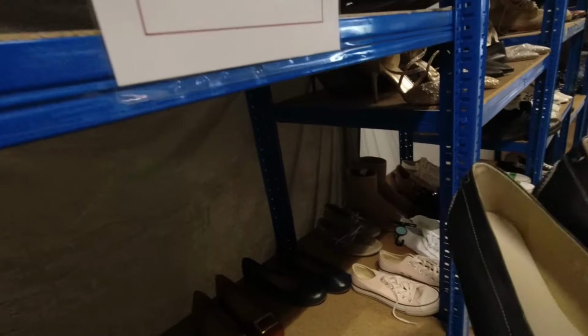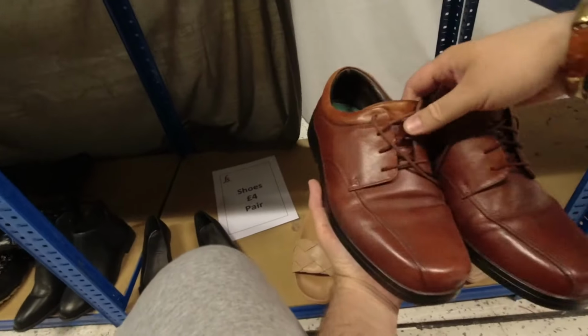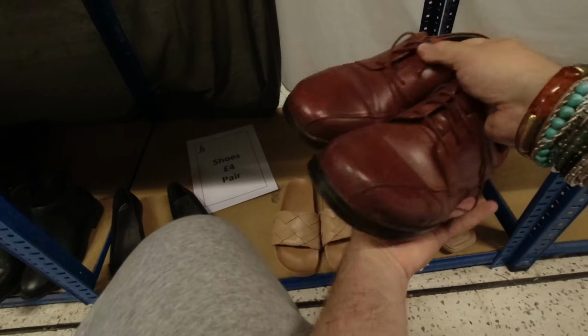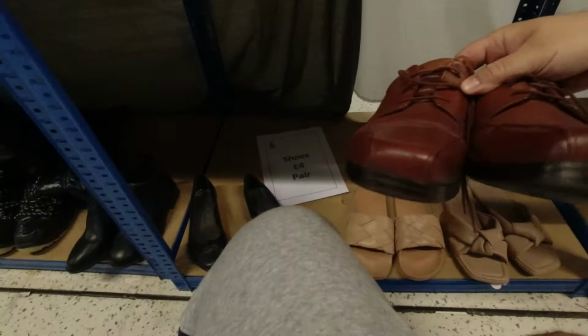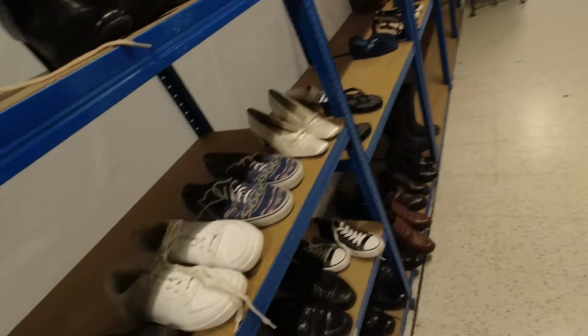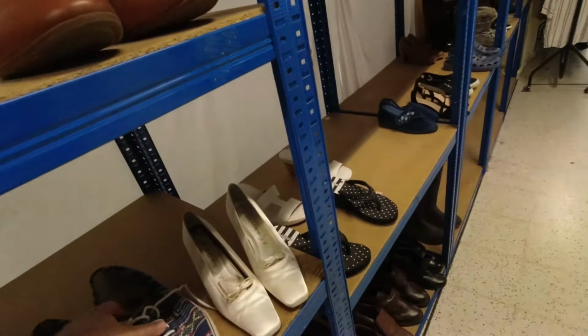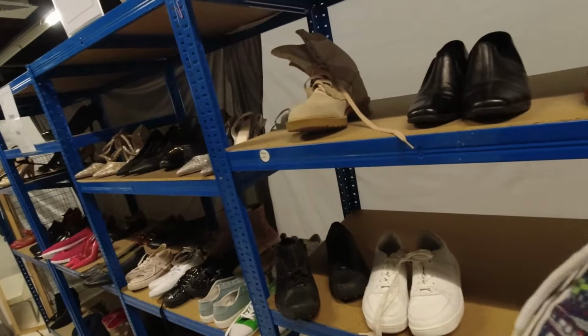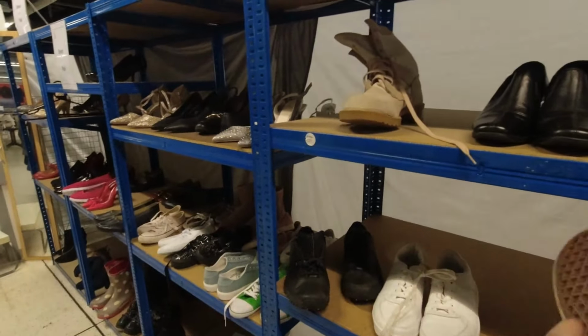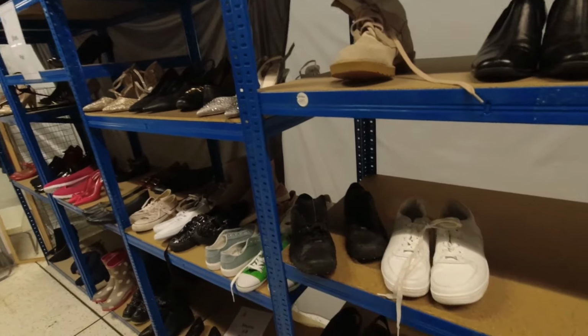Size 9. I think these are specially made. Easy fit. Wee bit of wear, but the sort of thing that usually does okay, especially at £2. Fill up my basket. Oh man, little fans. Really nice fans. Must be £2 because everything's £2.